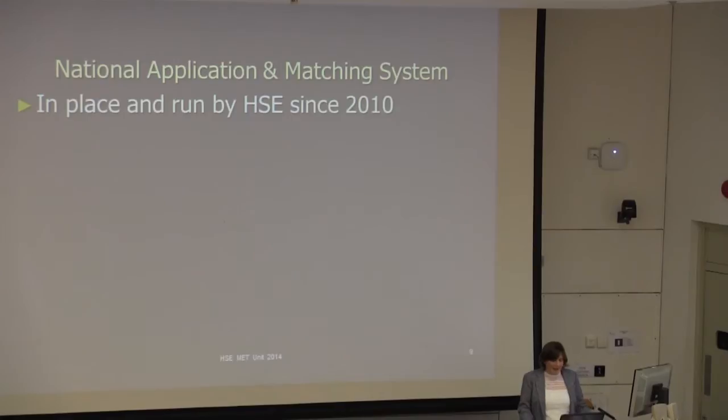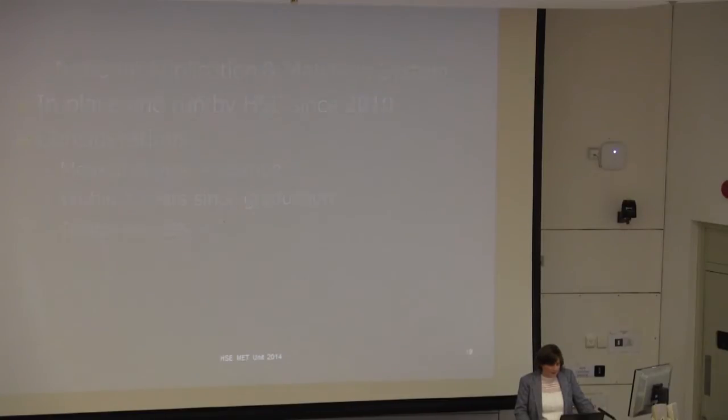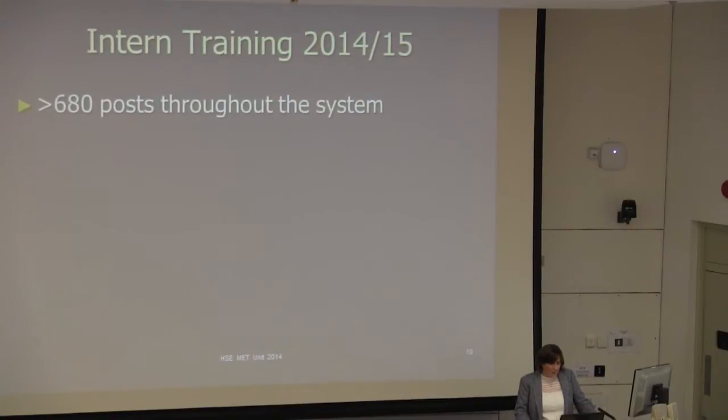So the application and matching system has been in place since 2010, so you will be the fifth group to go through this system. The main considerations are that you have a medical degree that was obtained in Europe, and you're within 2 years of graduation. So some people take a break after they graduate, take a year off, and come back and apply a year later. It's a completely online process. So this year, we had over 680 intern posts throughout the system, and we expect to hold that around 680 to 700 posts this year.